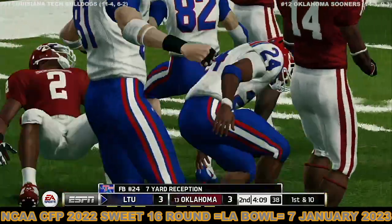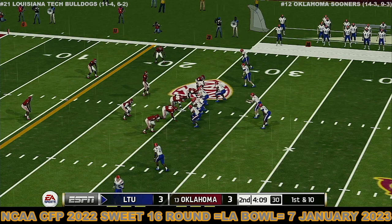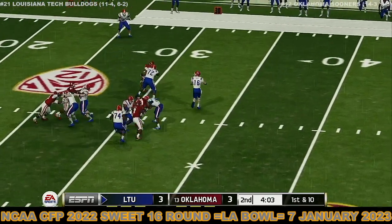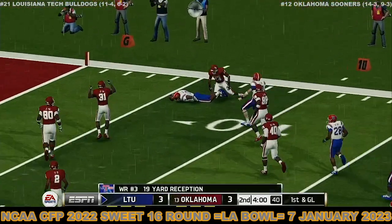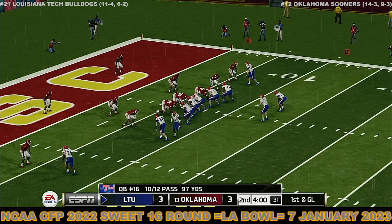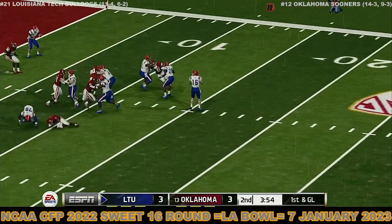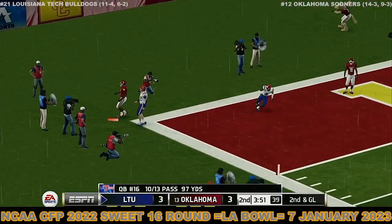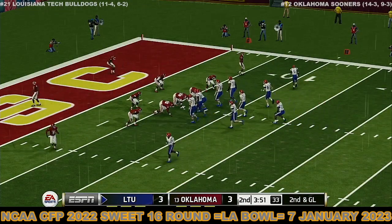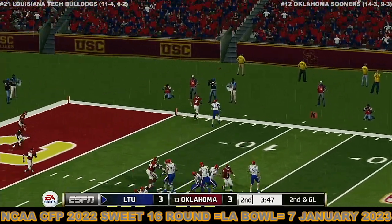He's tackled at the 26. Nice play to set up first and goal. And he throws it away. That brings up a second and goal. Ball on the 7-yard line. And he throws it away.